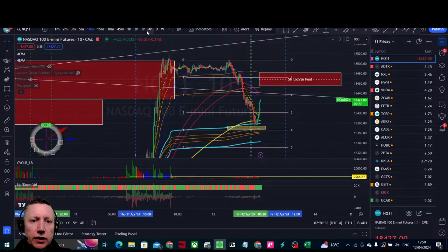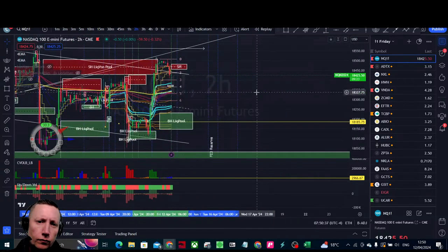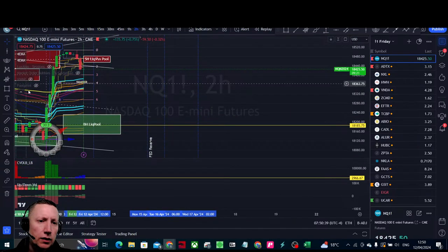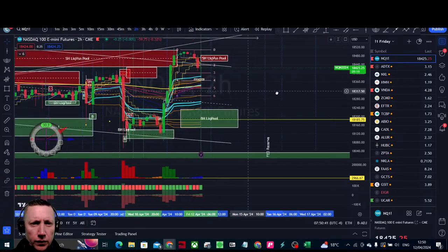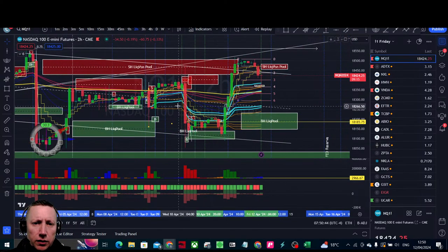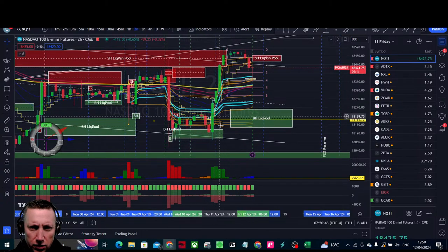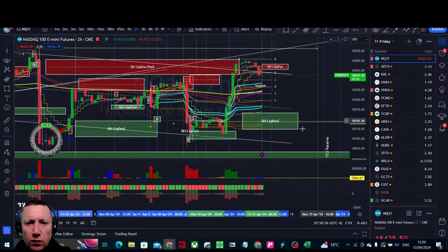If we're looking at the bigger time frame, let's go up to the 2 hours and zoom out a little bit. On the 2 hour, you can see here come those timing bars that we get in, and that timing bar here on the 2 hour was a drop down into it and push off from it. So that was where that came into play.